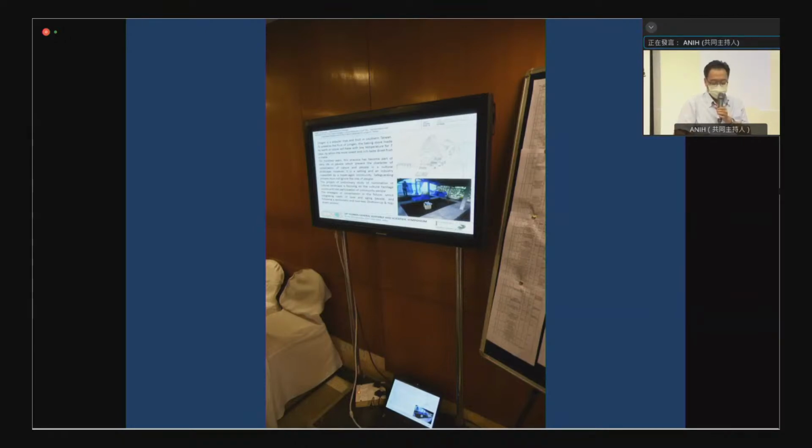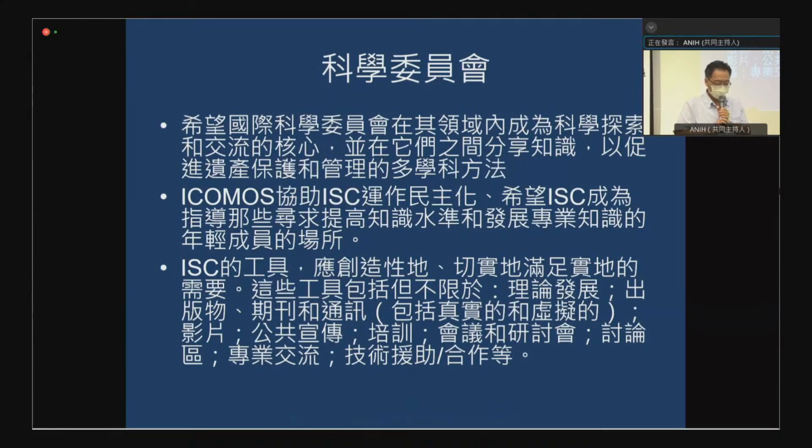The poster presentation is in a simpler format. It is broadcasted and shown on the TV screen. Another participation of mine is the International Scientific Committee, focusing on particular issues. Under ICOMOS, there are a wide number of ISCs, these international scientific committees. Through these scientific committees, we can further lead groups of experts, young scholars who are interested in this area of study to build their knowledge to become more professional in these sub areas.